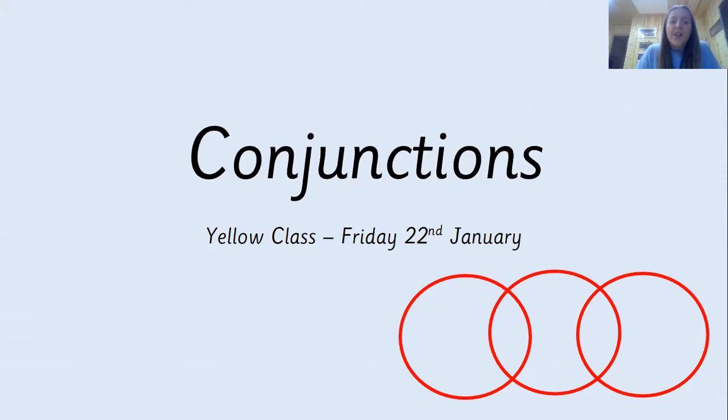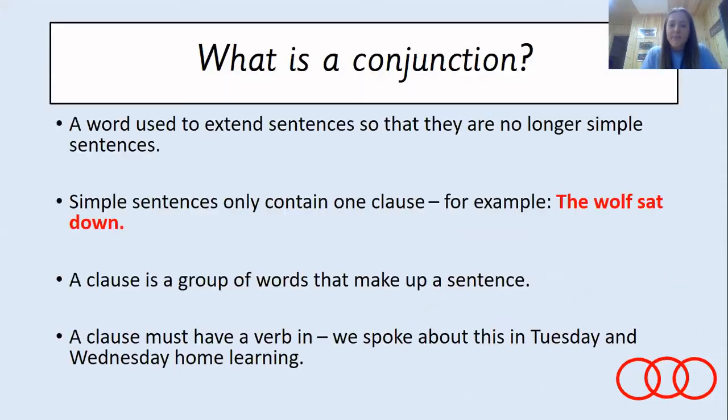Today we're going to look at conjunctions and how you can use them in your writing confidently. Now, what is a conjunction? Because we use them all the time, but we don't always understand what they are. A conjunction is a word used to extend sentences so that they are no longer a simple sentence.